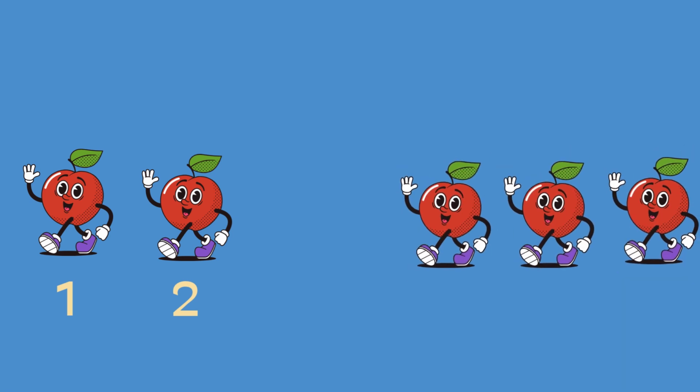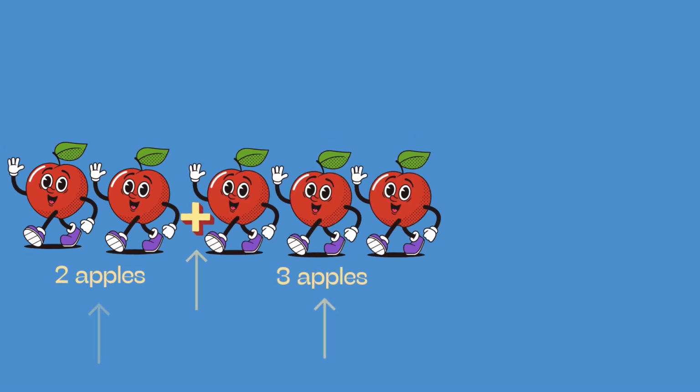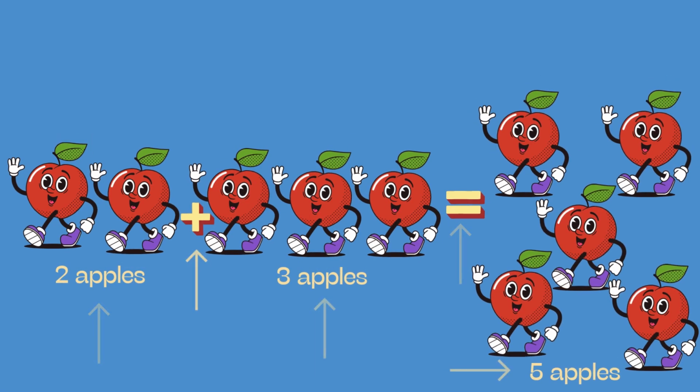Here are some yummy apples. Let's count them together. We have 1, 2 apples. And over here we have 1, 2, 3 more apples. Now, let's add them together. Count with me. 2 apples plus 3 apples equals 5 apples.